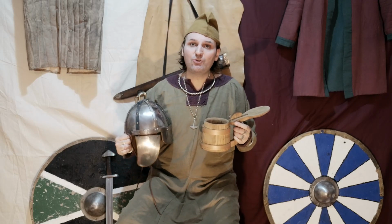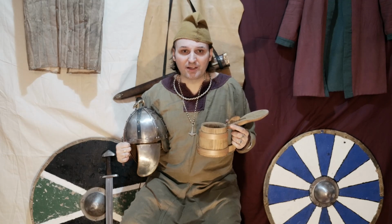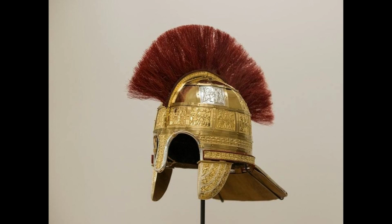But today I'm here to talk to you about something which I think is just amazing, and that is a recent reconstruction of an Anglo-Saxon king's helmet.